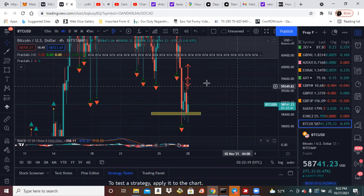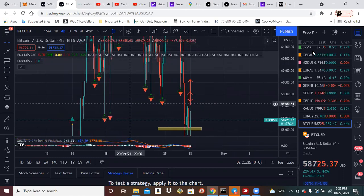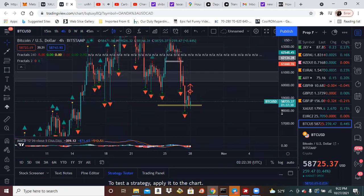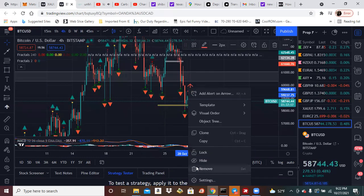I don't know why Bitcoin's dropping. I wanted to take it back to this retest area right here because I trade it that way. Always go to the retest. Yeah, it's been respecting that area, especially on the H4. It's been respecting this. So let's see. I want to see what happens.